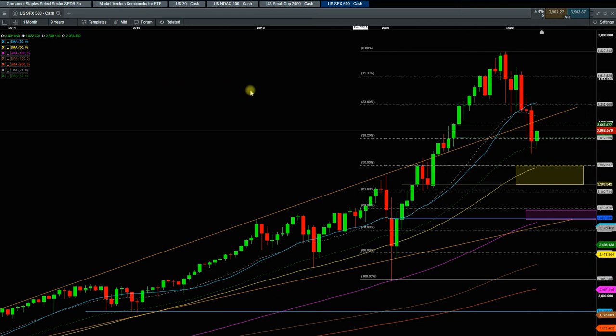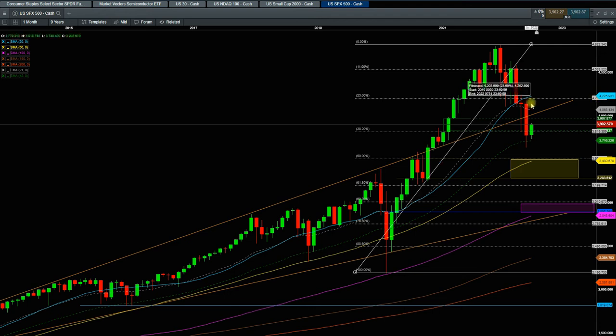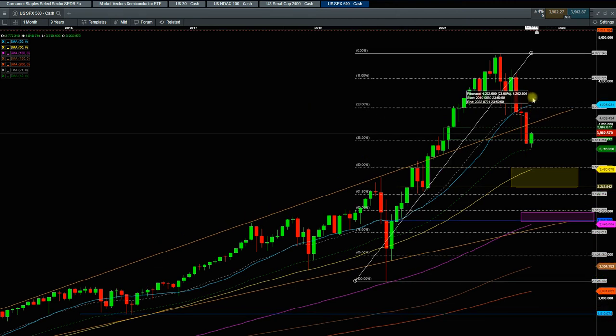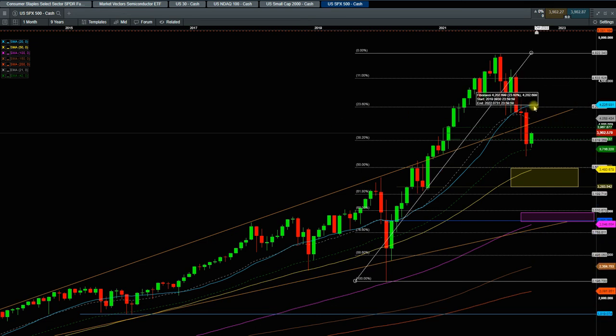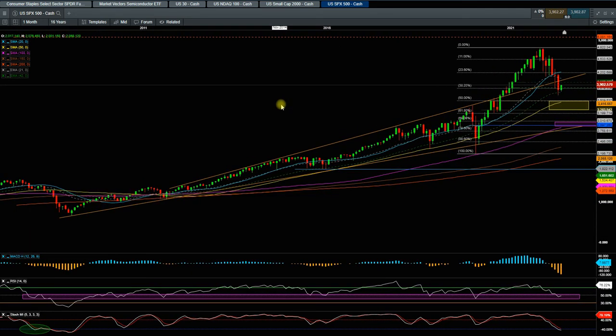So based on the monthly chart, I would say if the market goes up to this area, the maximum target based on the monthly chart is 4200. So I'm not saying it cannot go above this level, but closing above 4200 is very important, especially above this SMA 20. Why? Because again, I'm just referring to my previous videos.